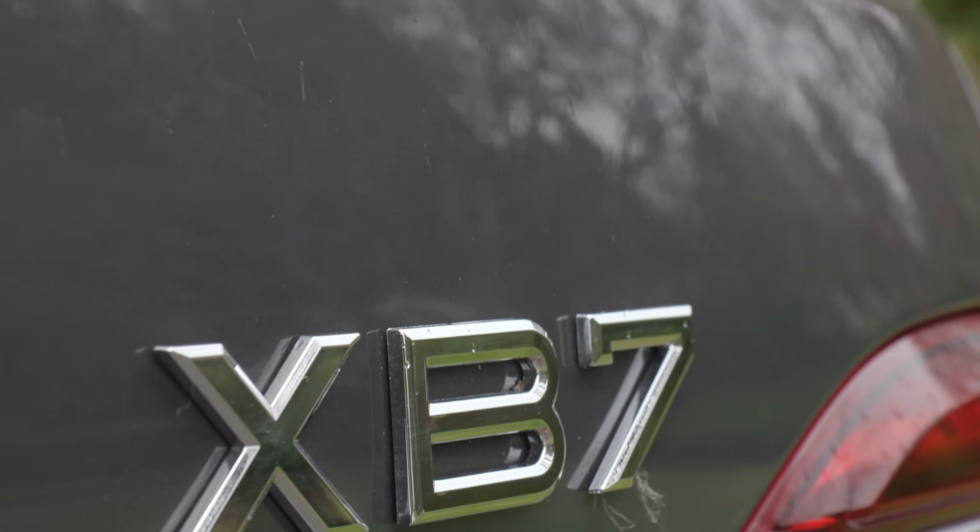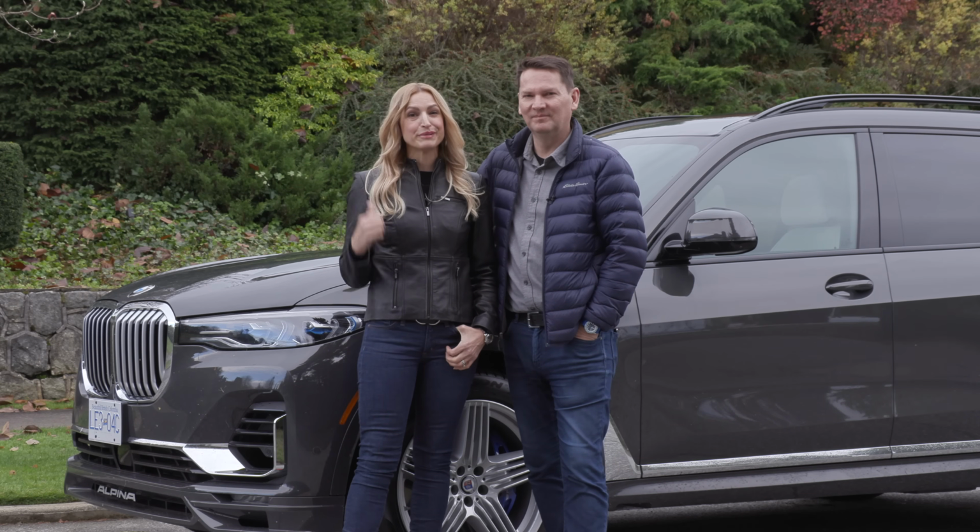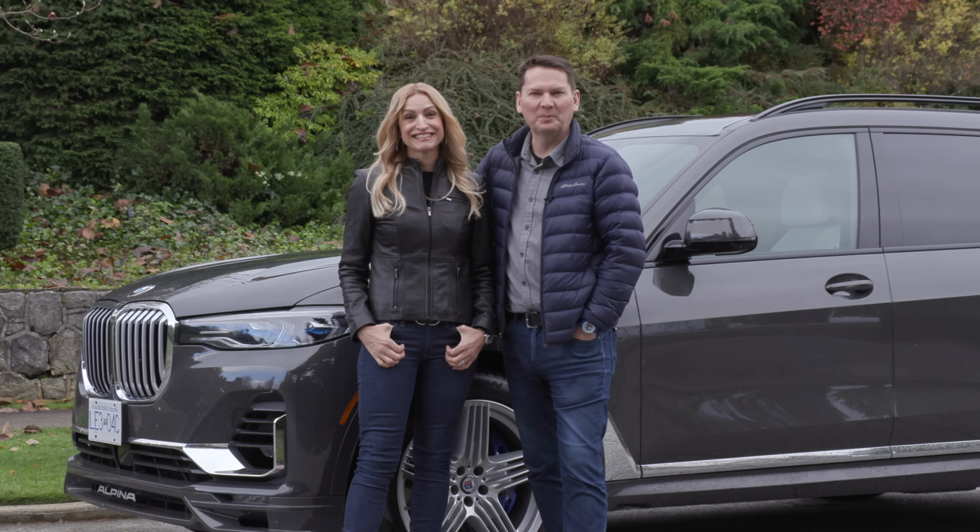This Alpina is so fun to drive. If you want to be a part of an exclusive club, you got it with this one. Who cares what the price is? Those that can afford it, they want it.